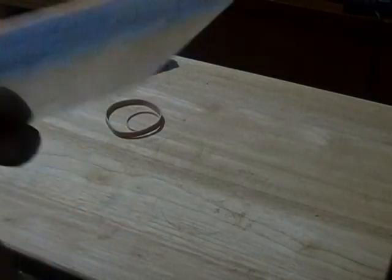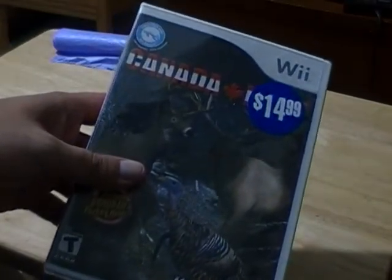Oh, by the way, there was another game that Zellers sold that I hadn't seen sold anywhere else outside of the dollar store. The god-awful Canada Hunt for the original Wii. No wonder they went out of business.